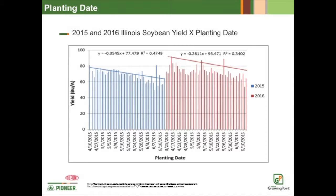Which one's lower? 2015, the blue, right. By about 13 to 16 bushels per acre as a starting point. That's a lot of beans. They both trend down. 2015 is trending down at a faster rate than 2016 is. Why is that? Because we had some more solar radiation capture in 2016 than we did in 2015.